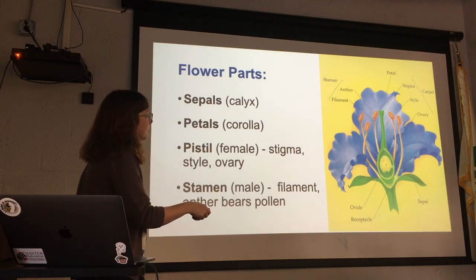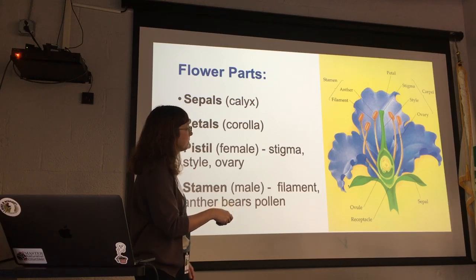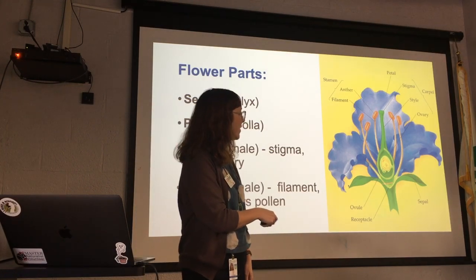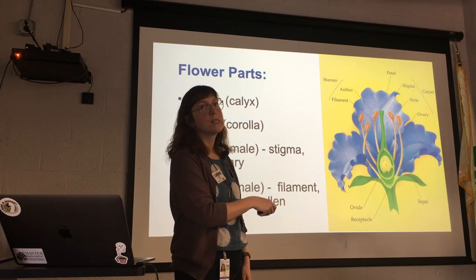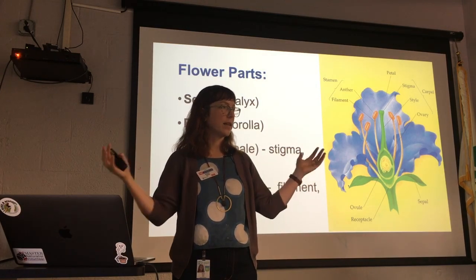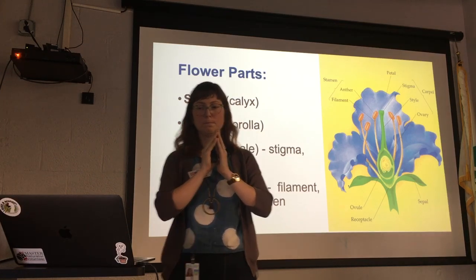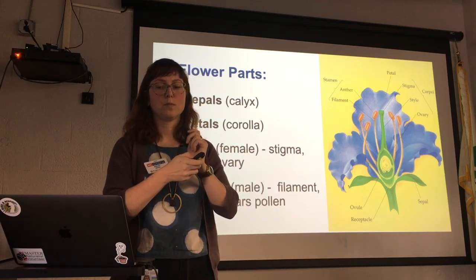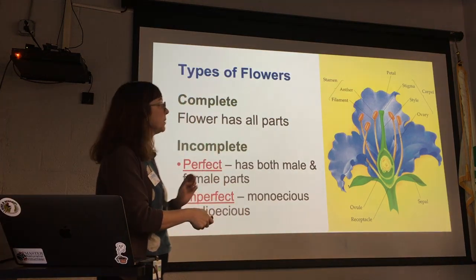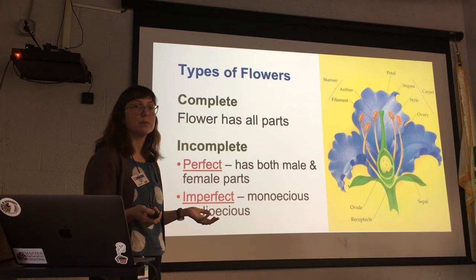And then the stamen is the male parts, and that is going to be the anthers, which are the little pollen-containing areas, and the filament, which is the supporting stalk for the anthers. So it's helpful to know you often have green supporting leaves, then you have petals, and around the outside you have the male portion with the pollen, and in the very middle you have the female portion, which is where the ovary is. Flowers can be complete or incomplete in that they can have all of these parts or they can be lacking some of them.